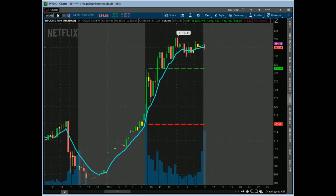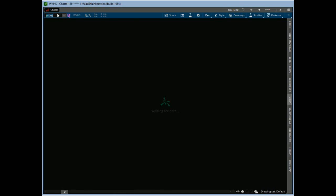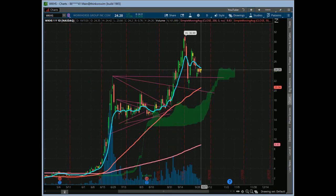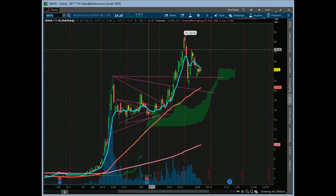A couple of the ones that were on the radar today, Workhorse. Okay, Workhorse, still kind of choppy, but again, it's inside day today, so let's see how that holds going into tomorrow. Again, keep an eye on those electric vehicle names. They do continue to be interesting.